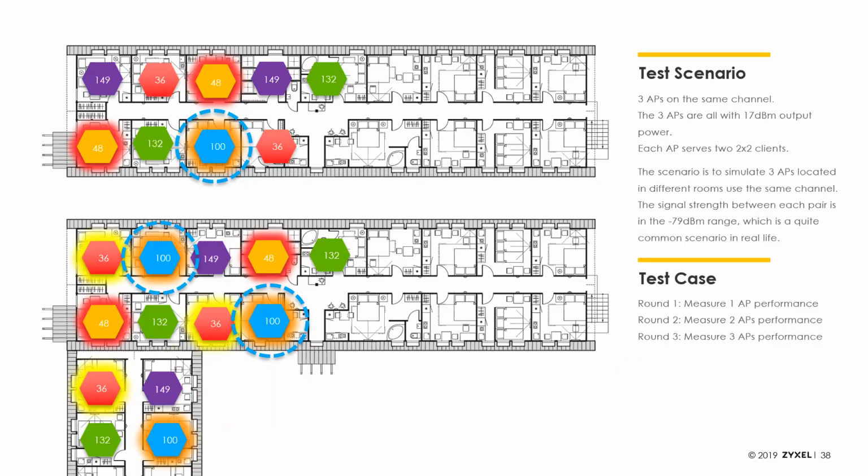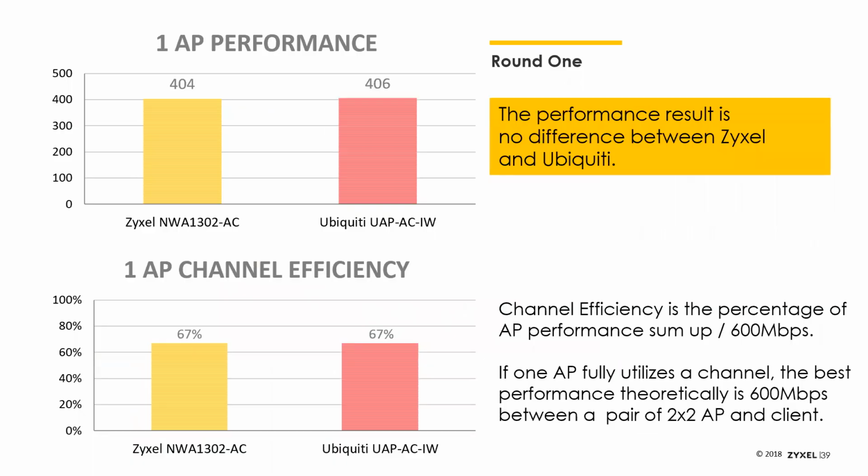So we tested these out. To start with, we had one AP operating, with two client devices connected to that AP. In this test, you can see the aggregated throughput with our smart antenna, 404 megabits per second. Ubiquiti, 406. So technically, Ubiquiti beat us. Airtime utilization was essentially the same, 67% for both our product and the Ubiquiti product.